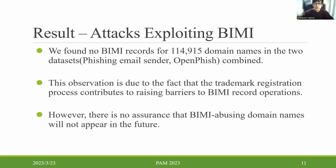We found that there were no BIMI records for 114,915 domain names in the combined datasets of phishing email senders and OpenPhish. This is mainly because the trademark registration process acts as a barrier to BIMI record operations. However, we cannot be certain that there won't be any BIMI abusing domain names in the future.